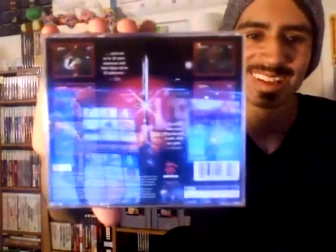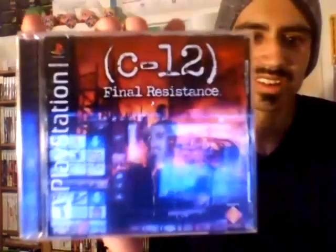And it looks like a cheesy little action game. I haven't tried it out yet. I think this was only like $2. So was this. This next one I think was $2 as well. And I haven't played this either, and that is C12 Final Resistance for the PS1. It's a shooting game, and it looks like a pretty decent third-person shooter.